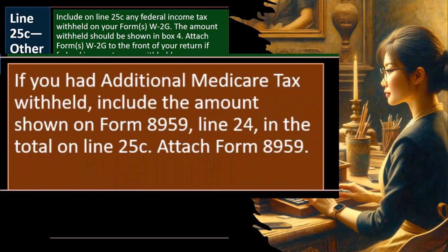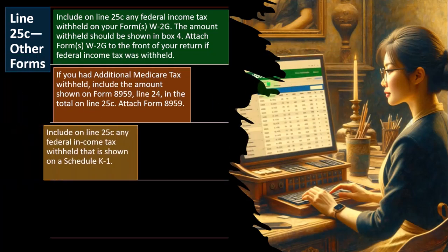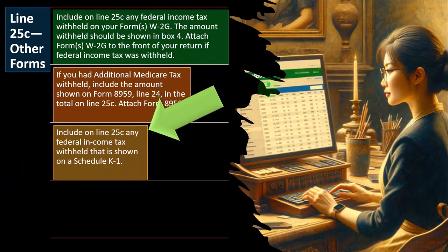So if you had additional Medicare tax withheld, include the amount shown on Form 8959, line 24, in the total on line 25C. Attach Form 8959. Include on line 25C any federal income tax withheld that is shown on a Schedule K-1.